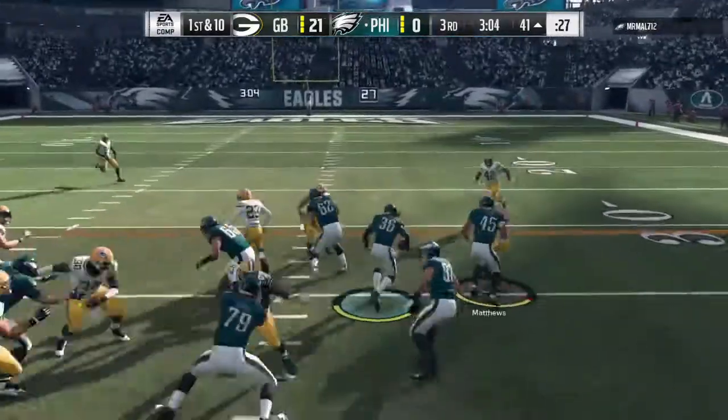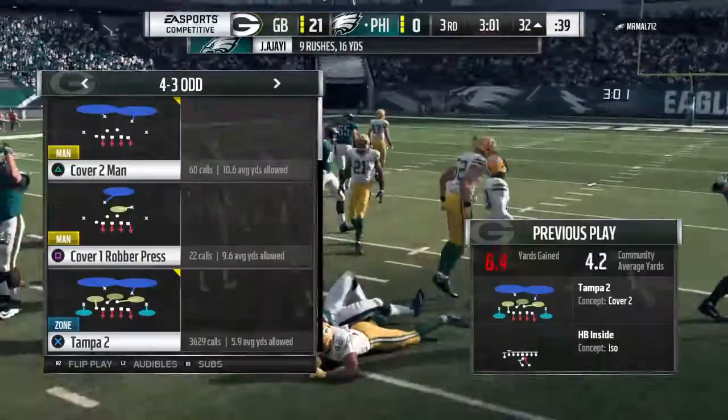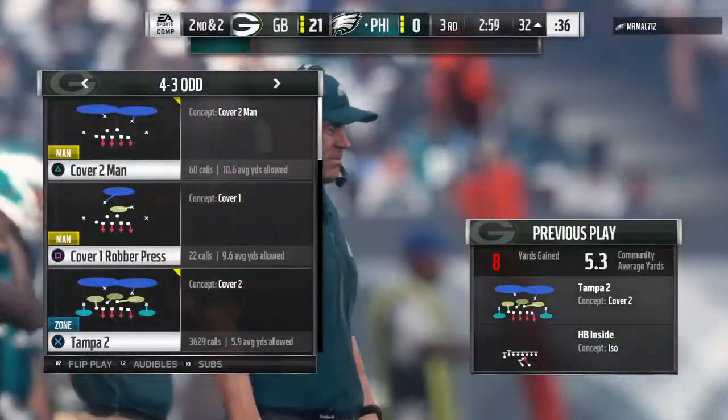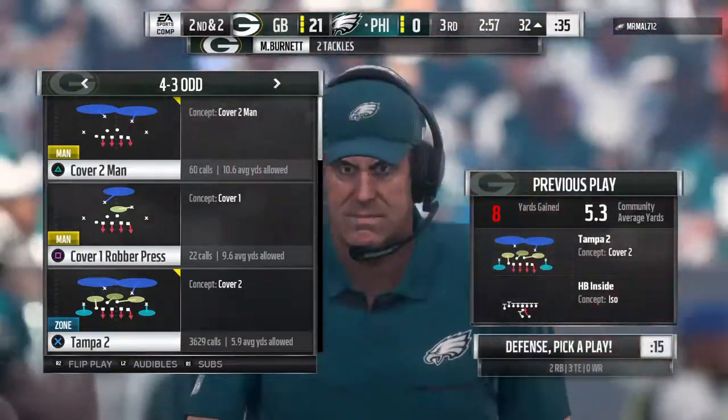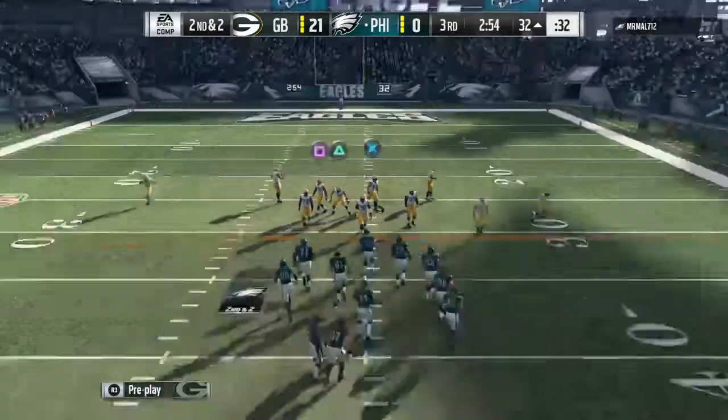Here's Ajayi. And down inside the 35, he goes to the 32-yard line. Just what you want on a 1st down run. Call it 8 yards, and it's 2nd and 2. 2nd down following the run.